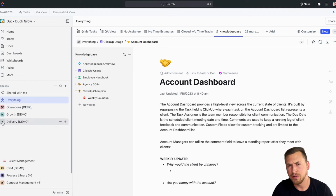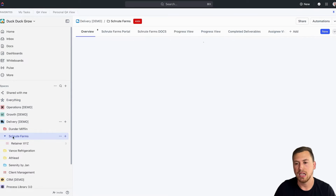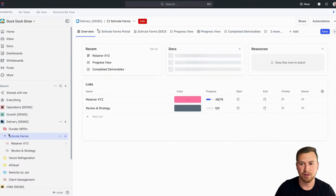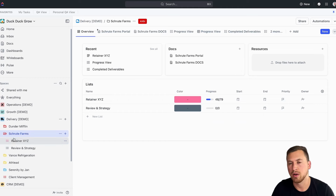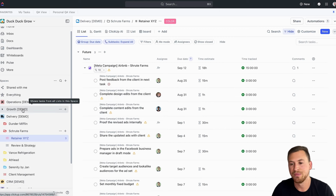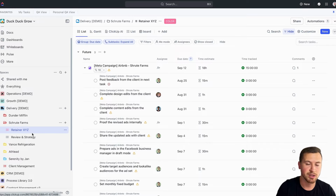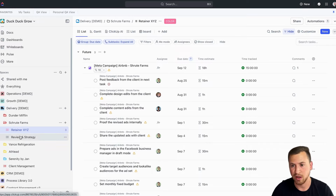And then within the delivery space, this is super important. This is where we're going to focus most of our attention. Each folder is going to represent a different client, and this is where all of your client work is going to live. As you can see here, each client has its own folder. All of their work is going to live in their folder. And this structure is extremely important. Following this framework is going to unlock a ton of potential in ClickUp. You're going to have powerful views and reports that we had discussed in the beginning. So don't skip this part. You need to have this framework down.